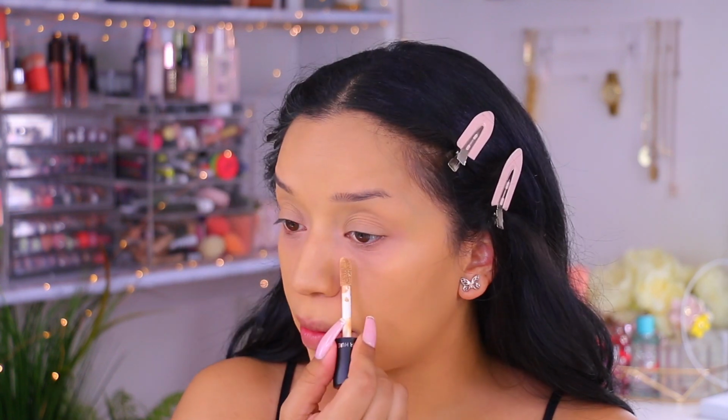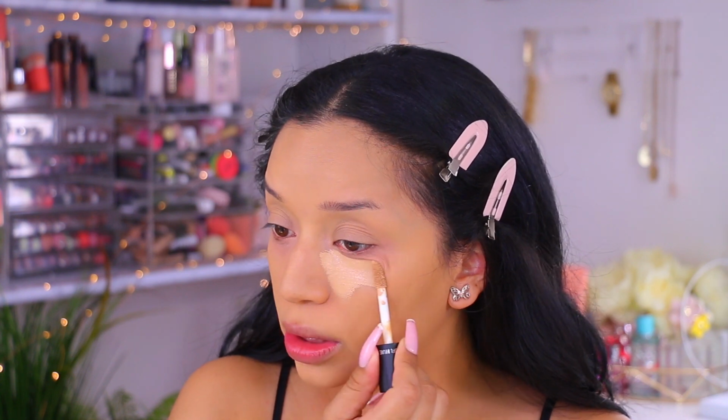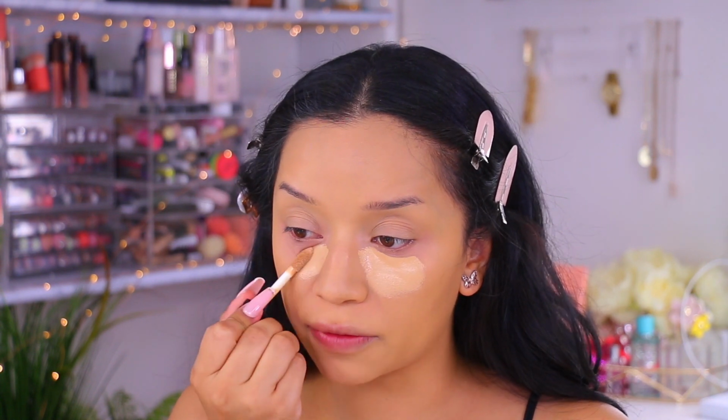But still, I really want this to look nice and even. So I'm just going to bring that all the way down. Now I'm going to go in with my concealer. I'm going to use the Dose of Colors concealer in the shade Medium Tan. This has just been my go-to concealer, you guys. It is so creamy, and I definitely don't need this full coverage of concealer.